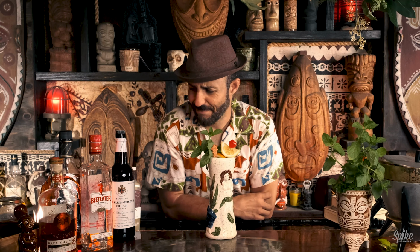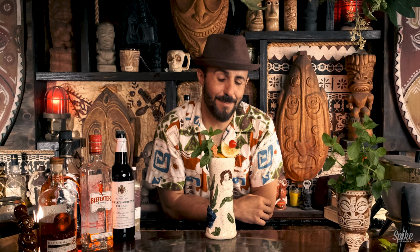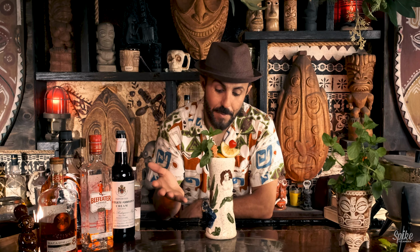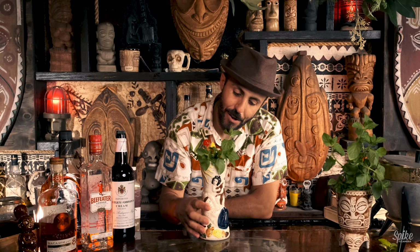I mean, it's an interesting cocktail. I like the glass that it comes in. If an artist today, though, came out with this glass, there's not a chance I'd buy it. But because it's part of the Trader Vic's thing, you know, collect them all.